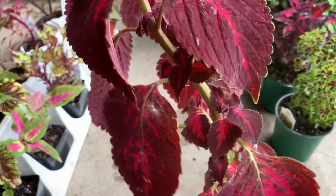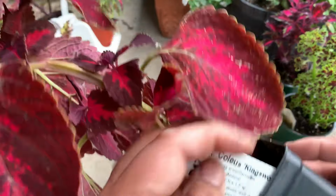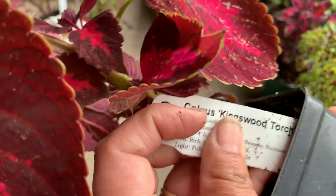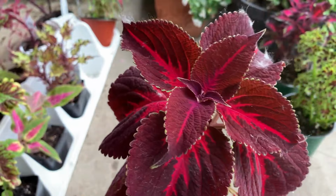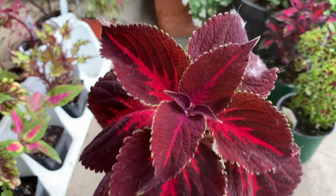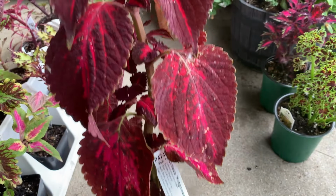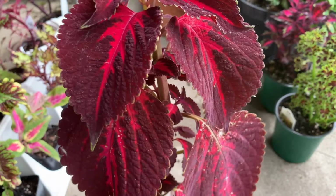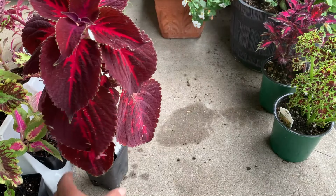This one is from Select Seeds, and this one is called Coleus Kingswood Torch. Look at that, isn't that pretty? I do need to trim it. Look at how tall. You know, I can get another one, right? Yes. There you go.